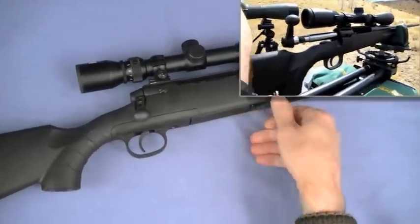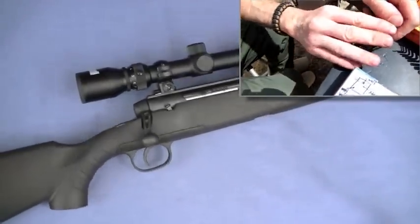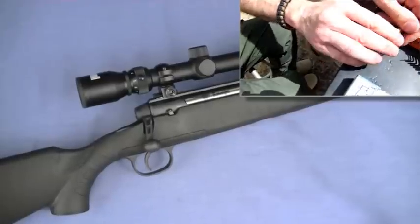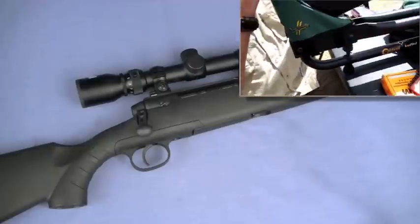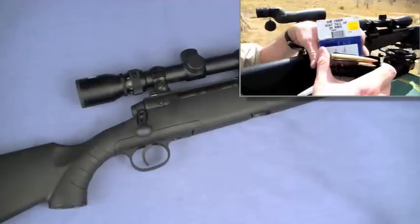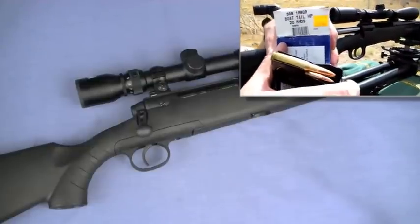Against the Marlin X7, I don't know. I think, like I said in the Ruger American review, they're all good. They're all good. All of these rifles are. Not bench rest rifles, though. Check out the ATR. Check out the X7. Savage Axis. You can't go wrong.